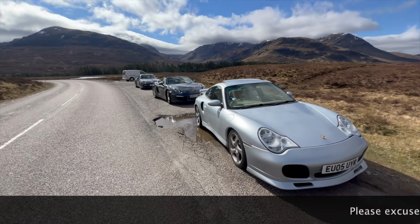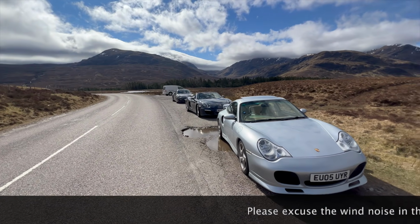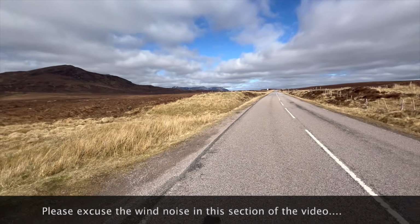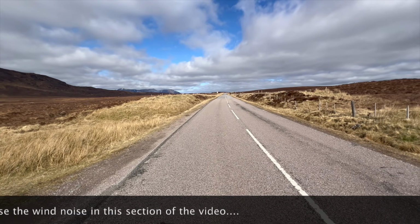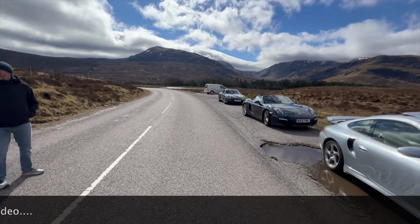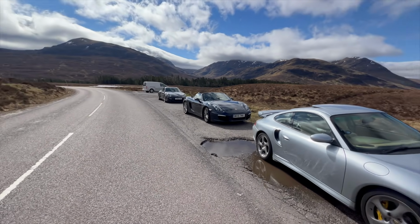So, a random lay-by somewhere on our way to Skye. Let's just have a quick look around the cars. We've got an amazing view and backdrop here. I'm actually stood in the middle of the road. This is a good example of the roads we've been on: nice and straight and flat, and then you get some nice fast corners as well, with lochs and mountains and all sorts. So, a quick look around the cars.